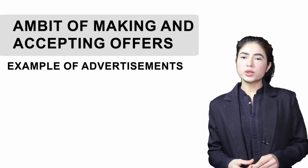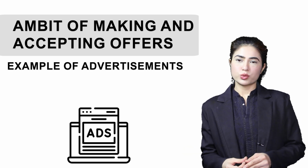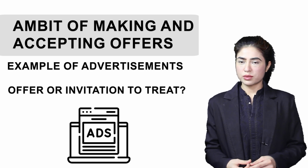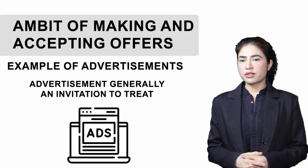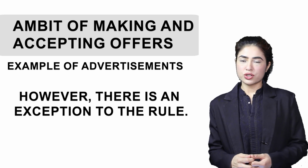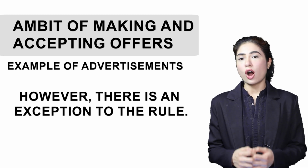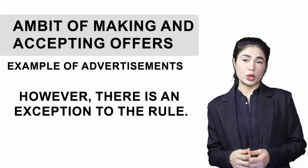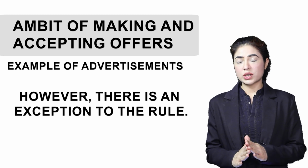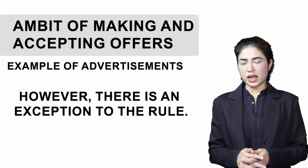The second example that I would like to share with you is that of advertisements. Stuff that you read in newspapers and commercials which try to sell you products of all sorts. Are they offers or is that also an invitation to treat? The general rule is that advertisements are an invitation to treat and not an offer. However, there is a general exception, and that is when the advertisement is capable of being interpreted as a unilateral offer, then it can be made to look as an offer as well. Now, we will look at unilateral offers, not now, but that is a concept that we will broach in lectures or sessions afterwards. Right now, let's keep it plain and simple.